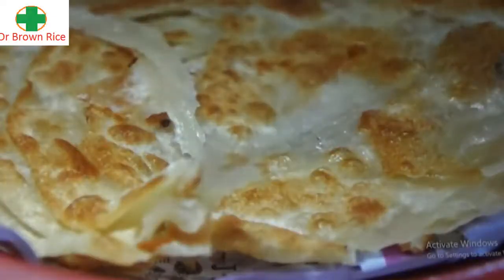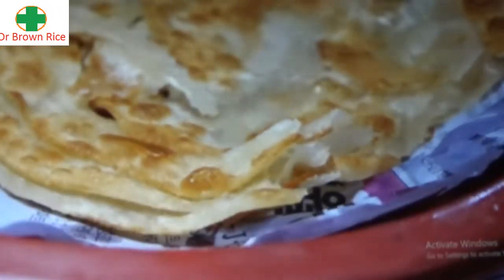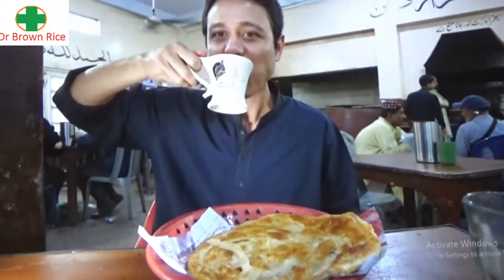Very good. Slightly greasy, but you've got that contrast between the crunchy, crispy outside and the gooey interior, and you have to follow that with tea.